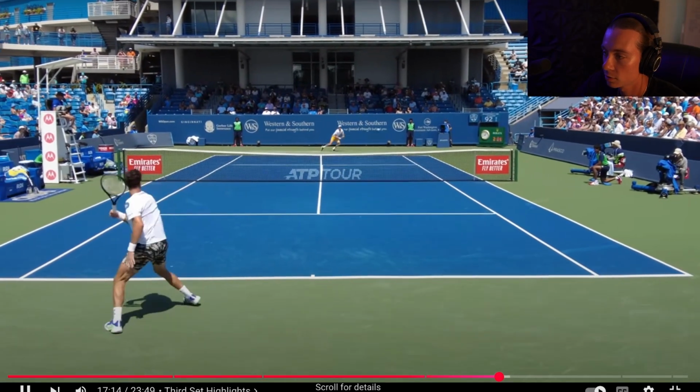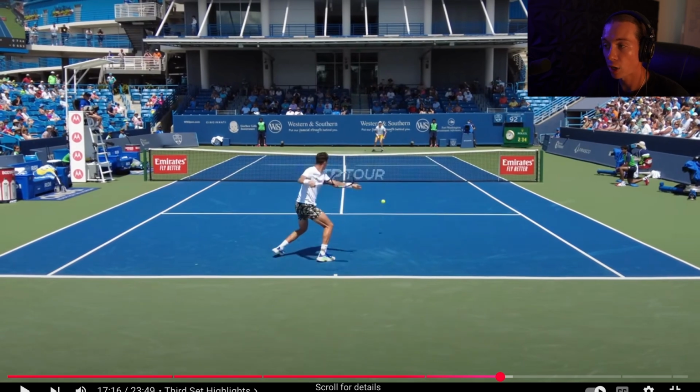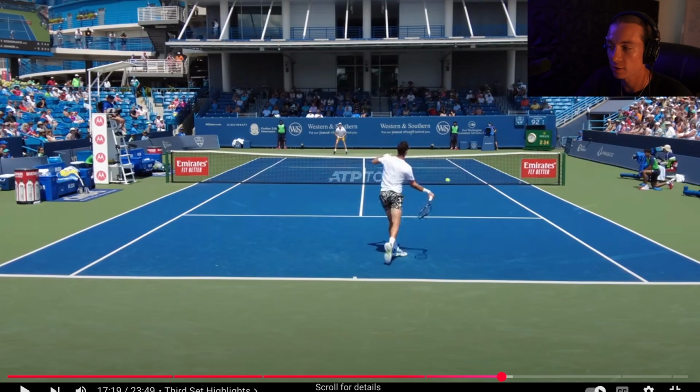Good open stance. He probably can hit a winner cross court here, so he should go cross. Not a bad decision. Now here, go down the line. He's going close stance. You can do that. You totally can. I just think he would look a lot more athletic if he were to go into an open stance. Nothing wrong with this though, but go down the line.